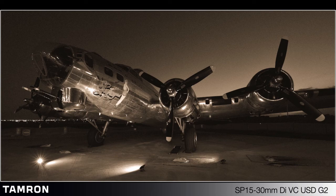Now, just to show you, the reason this image is black and white, of course, is I'm photographing a vintage subject, and I did a little bit of sepia tone to it in post.